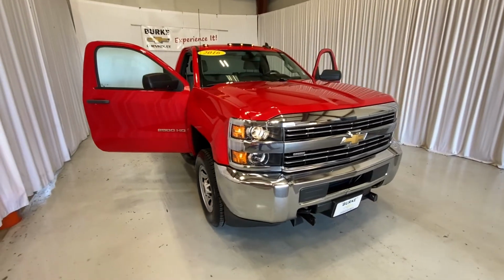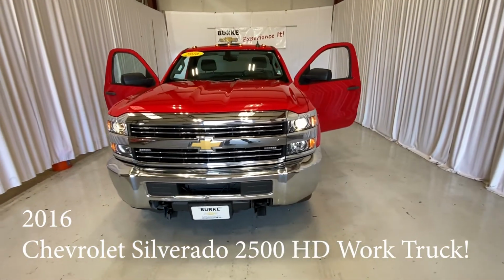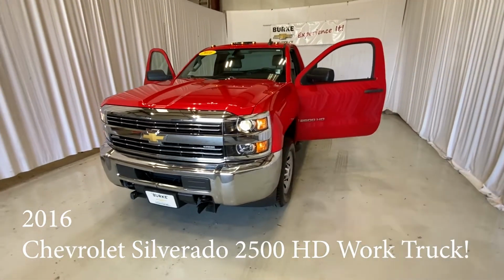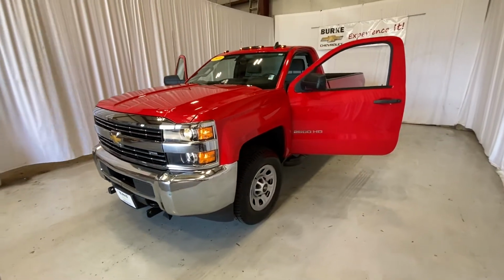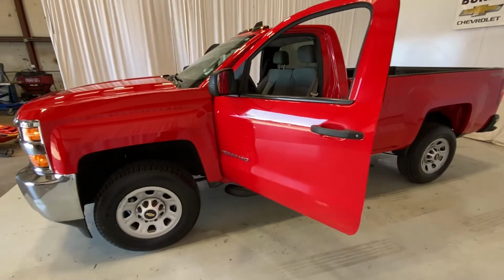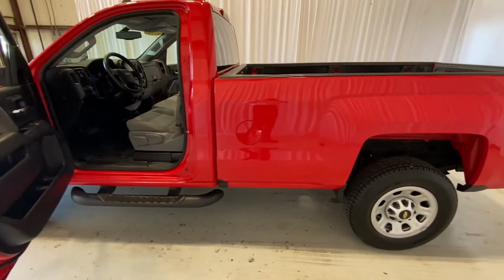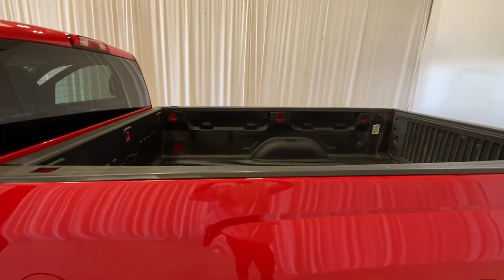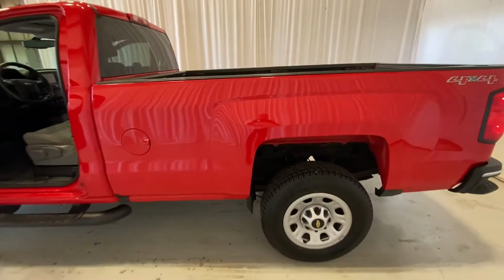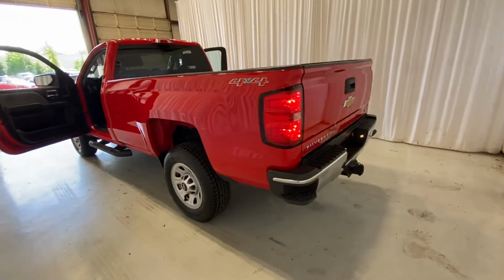I'm the internet manager with Burke Chevrolet, taking a walk around this 2016 Chevrolet Silverado 2500 regular cab. It does have the snowplow prep package, as well as a bed liner, as you can see. It does have the tow package, which is available on this vehicle.